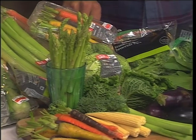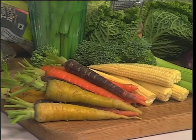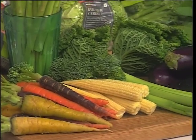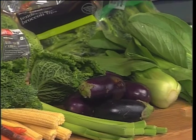We've got our parsnips coming in for winter, which is a heavier carrot eat. Then we've got our different leaves. We've got carrots, all the different colors that you can think of: purple, white, yellows, oranges, and we call it our rainbow little bunch that we've got in there. We've got asparagus, we've got baby beetroot, and then we've got our aubergines. So as you can see, there's a whole lot here that you can do a whole lot with.